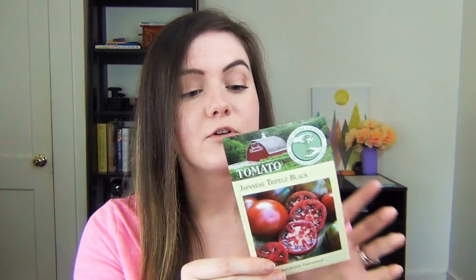So this is a brick black tomato, and this is one that people said was really good, had a great flavor, and it also has a little bit of a pear shape, which is different and fun. And it's also a medium-sized tomato, which is nice because, again, I like having different sizes of things because things will ripen at different times, and just having different stuff I feel is always a good idea.